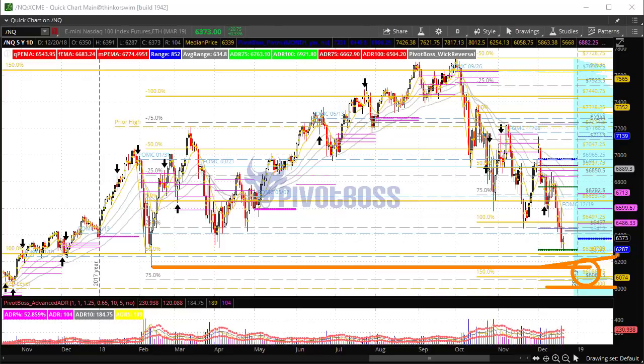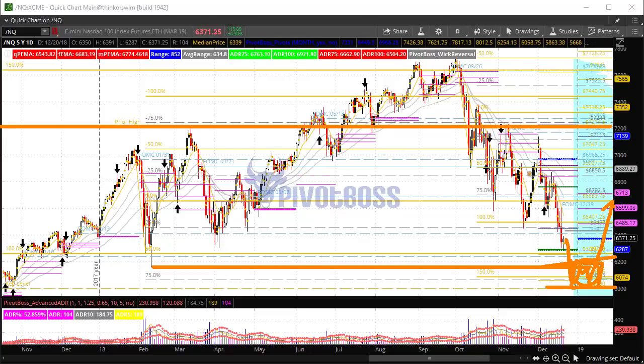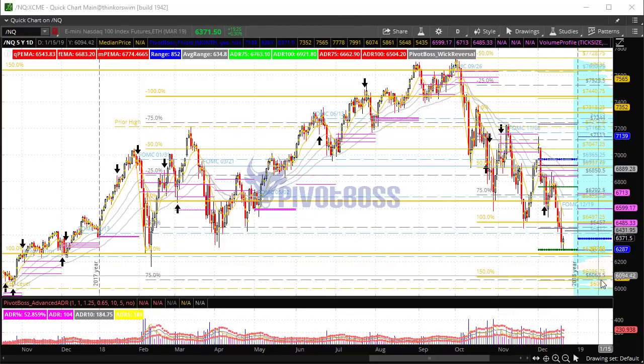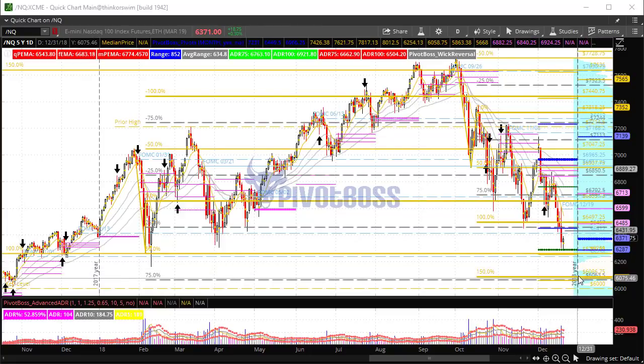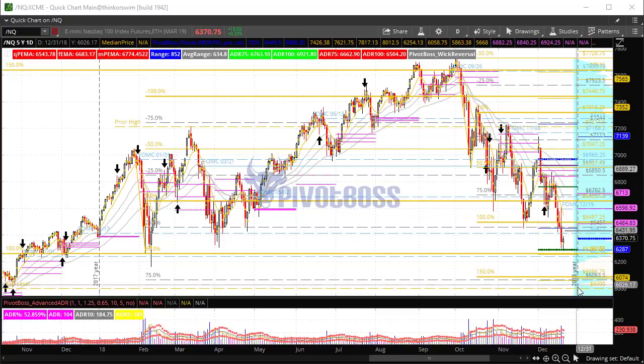Again, I've mentioned that this is likely the best area to find value in this market for a shot at rallying this thing back toward the midpoint of the key range and perhaps back towards 7200. That could be a really solid move back to that zone, but again, we need to likely wipe out a little bit more before we see any type of significant buying pressure.